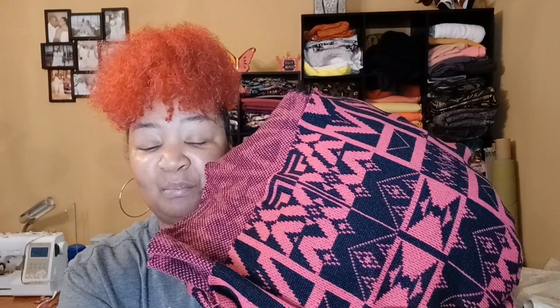All right, and these two are going to be more on the, I guess, more winter fabrics. I have some other ones that I have, but I'm not pulling those out. So I just pulled out the ones that I had access to. So here is this one here. This is a sweater knit. And I just love that print. How cute is that? And it's fuchsia and black, and it's a medium weight. So come winter, I'll be excited to sew that.